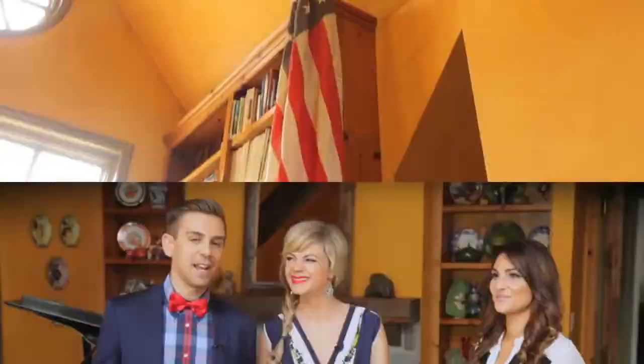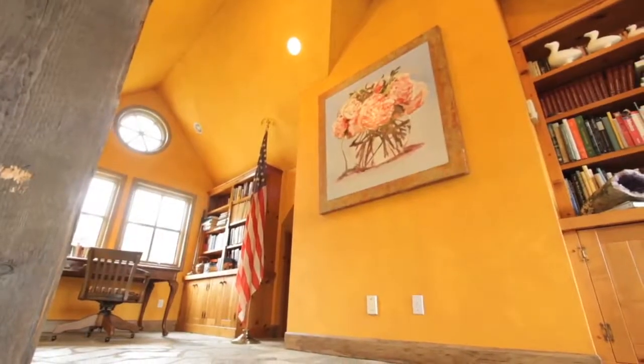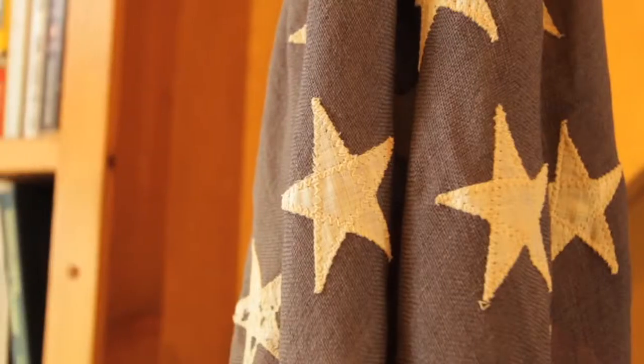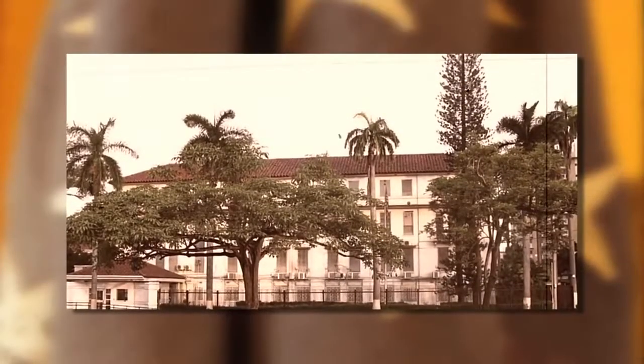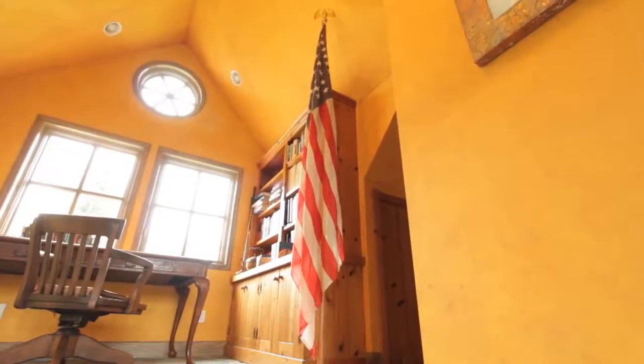One of my favorite pieces that I noticed was the flag that you see up by the library. And I noticed that it doesn't have the right amount of stars on it. Is that right? Yeah, apparently it only has 43 stars and it hung over the U.S. Embassy in Panama. Wow, okay, 43 stars. My history's not that great. I don't know when that would have been from, but definitely it's not a new flag. We'll say that for sure.